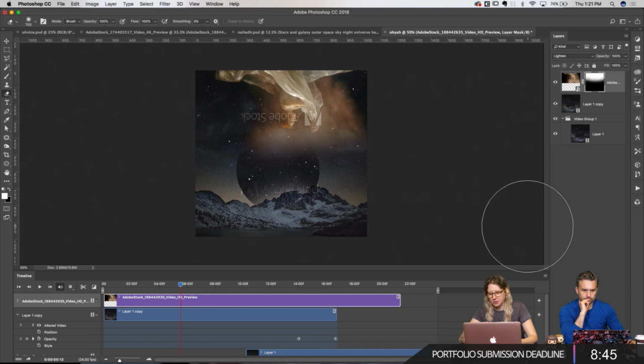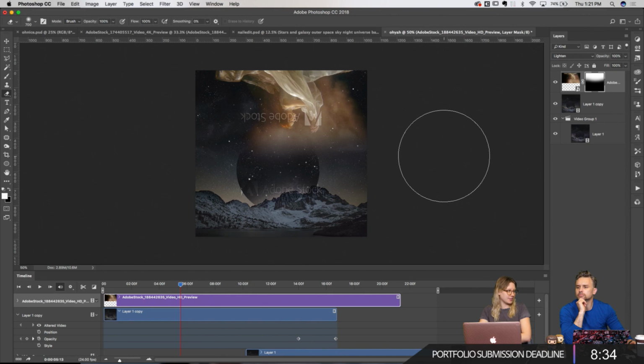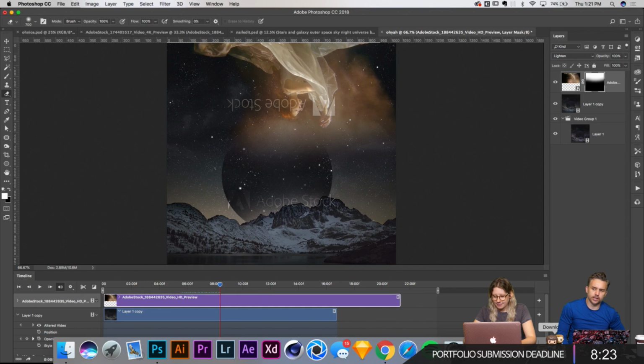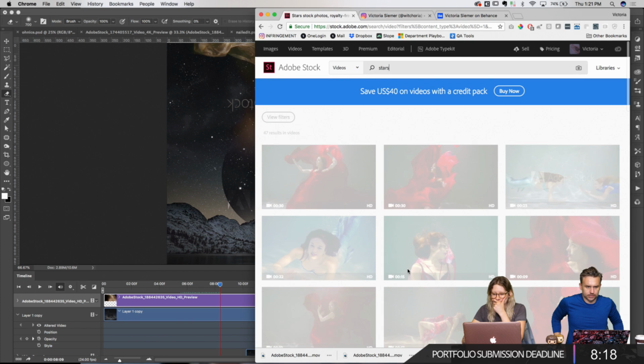So I put a lighten mode on, but now there's a lot of dust that didn't get masked out because it's lighter than the background. But it almost kind of looks like a galaxy. So what we could do, bear with me here. Looks like a Greek goddess, kind of. If we go to stars, or actually maybe galaxy.